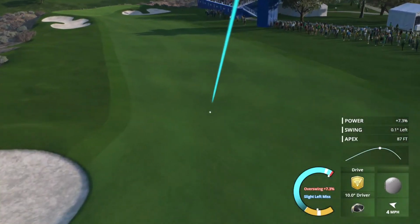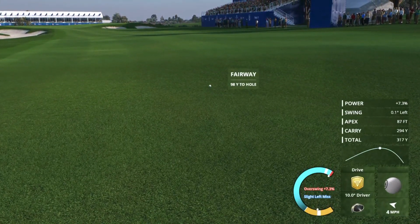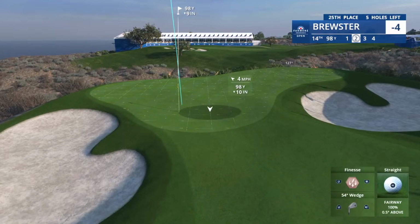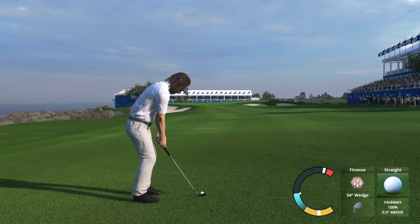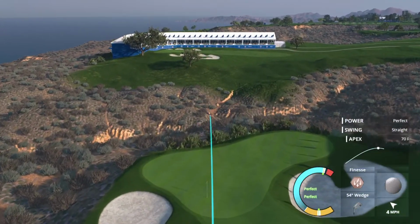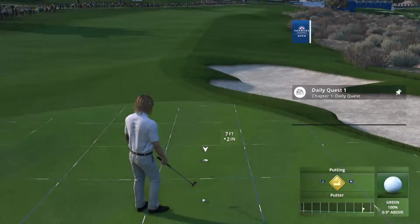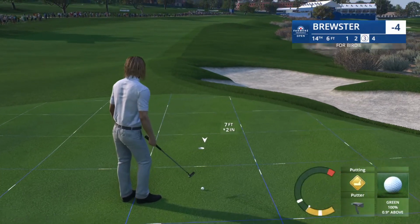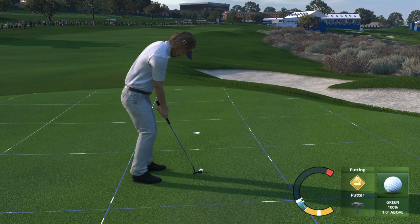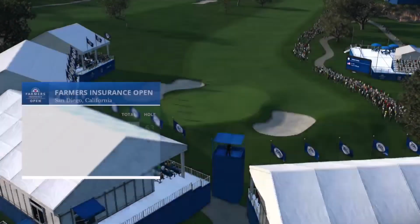That all looks so simple when you're going good, doesn't it? And that is yet another solid drive. Could have just done with a little bit more for breakfast. Just a little short. Maybe I'm being harsh. It's a good shot. Ah, that's how you play this 14th hole. That's in for birdie.